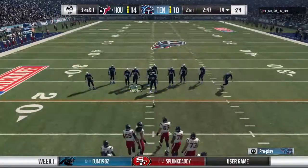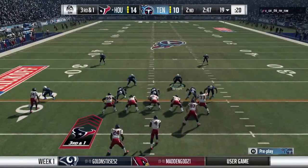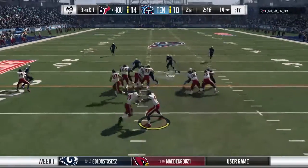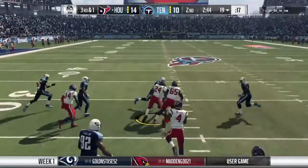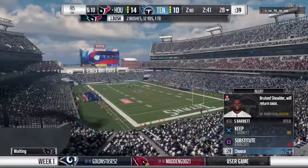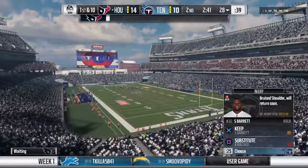And on third down, a nickel formation here defensively. They'll run it now out of the gun. And he's got the first as they'll bring him down at the 28-yard line. It's a 9-yard gain, and it keeps the drive moving.